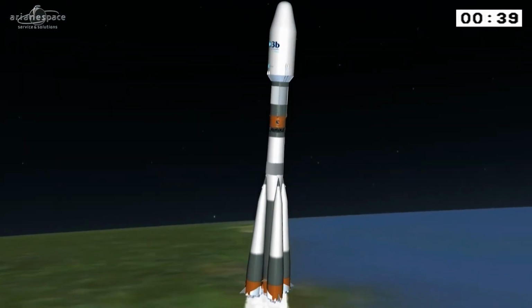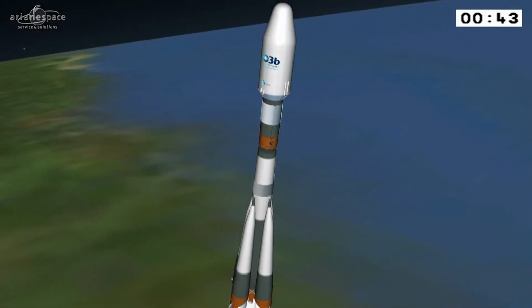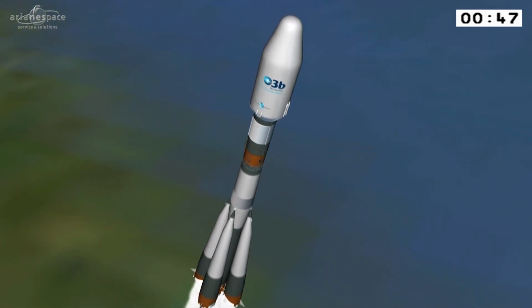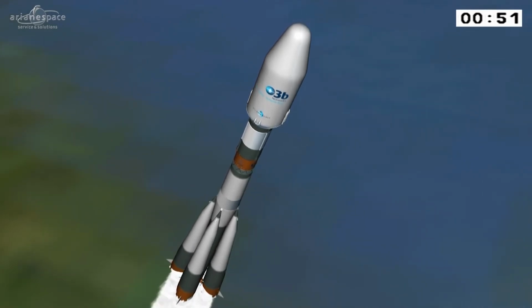Superb images as always. Soyuz blasting off into the sky above French Guiana, heading out across the Atlantic, hauling itself against the pull of the Earth's gravity, all 300. Everything's going according to plan, he says. All 310 tons. We're burning 5 engines, 1 on the core stage, 4 on the boosters.